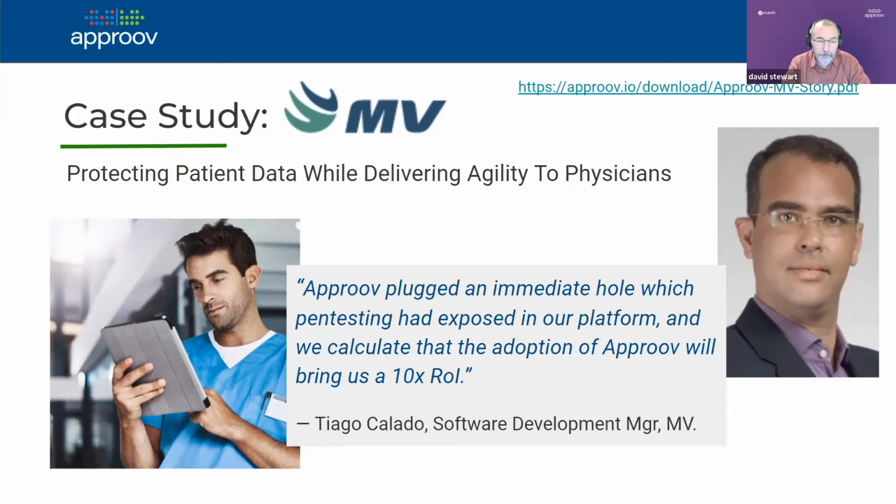And they had it pen tested. We may talk about pen testing later on. It's a good story about pen testing in this particular one, but we might come back to that. But basically, the pen testers identified that there were immediate problems with opening up the APIs to be accessed by devices outside of the hospital network, because there was no way for them to be able to verify that it was really the mobile app itself. So Approov was quickly added to their security layers and saved them a lot of potential danger in terms of data leakage.